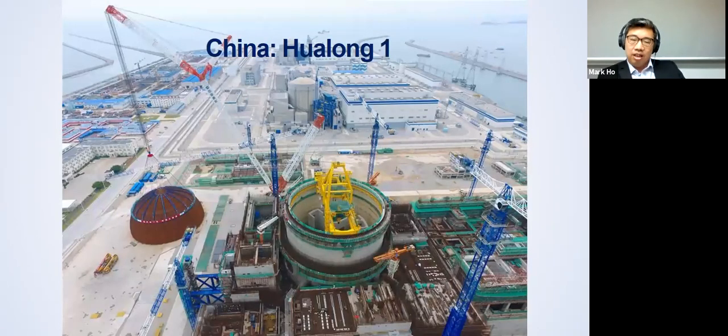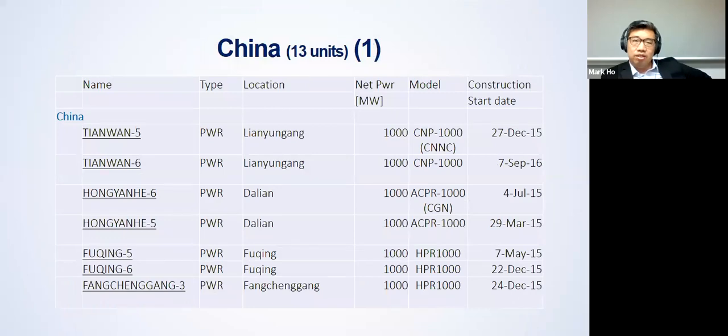So moving on, another major nuclear builder is China. So here is a bird's eye view of the Hualong 1 reactor under construction. You can see the reactor containment building, the top of which is being lifted in place by the heavy lifter. And the Chinese have embarked on a very thorough and methodical rollout of their pressurized water reactor technology. So here, what's listed is what's currently under construction.